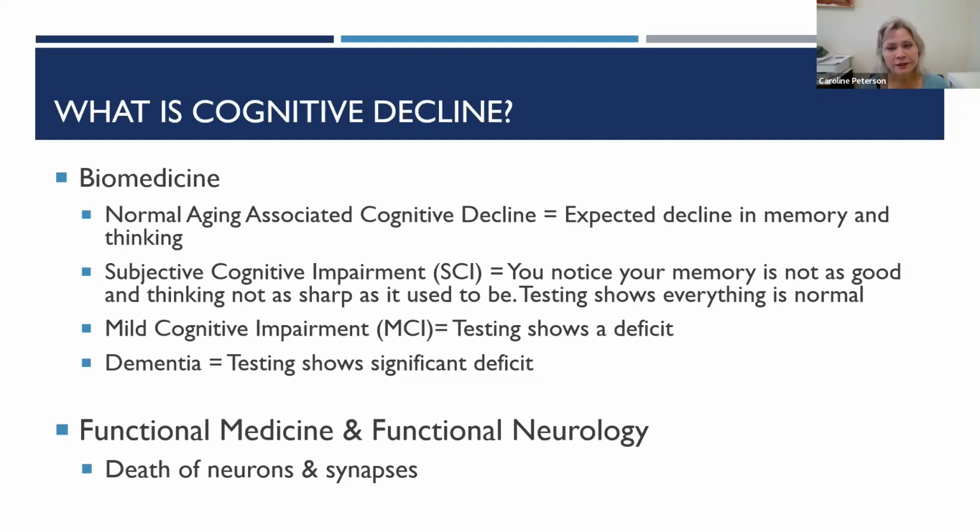These are inflammatory states. These are not normal. There's not a normal age or situation for cognitive decline. These are not normal. These are things that should be avoided and reversed. But in biomedicine, there is an expected decline in memory and thinking with age.